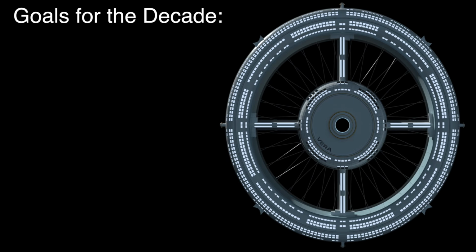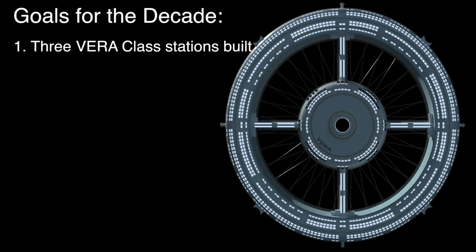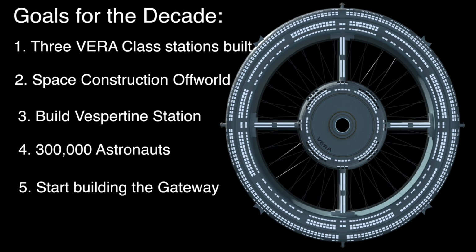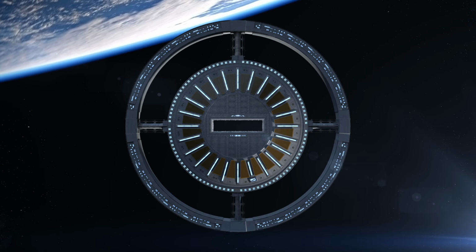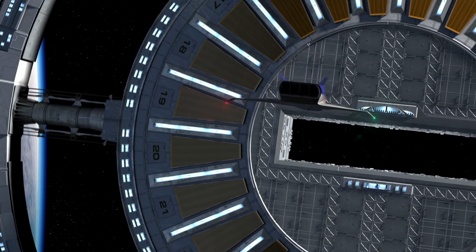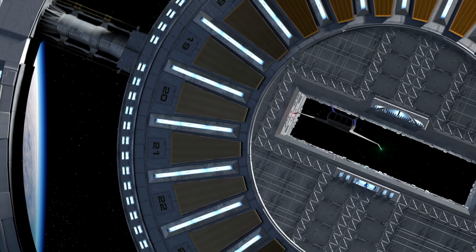Before the end of this decade, we wish to achieve the following goals: to build at least 3 VERA-class stations in low Earth orbit, to create a space construction industry where many elements of that industry are operating off-world, to create at least 1 Vespertine-class station, to have over 300,000 people visit space, and to start construction of the Gateway Spaceport. If we can meet these goals by 2030, then we could have 50 Gateway-class spaceports off-world by 2050. That is what you can expect from a broad, well-established space construction industry using continuous volume generator machines like Sargon.